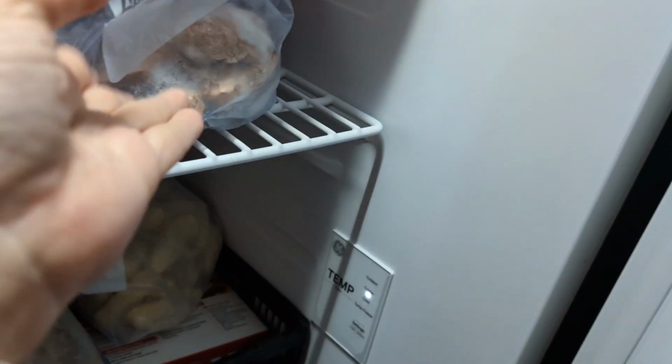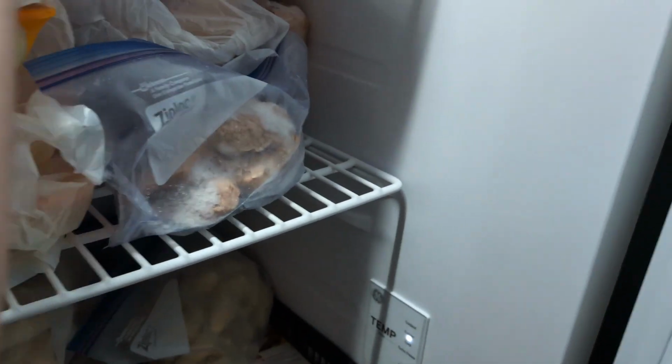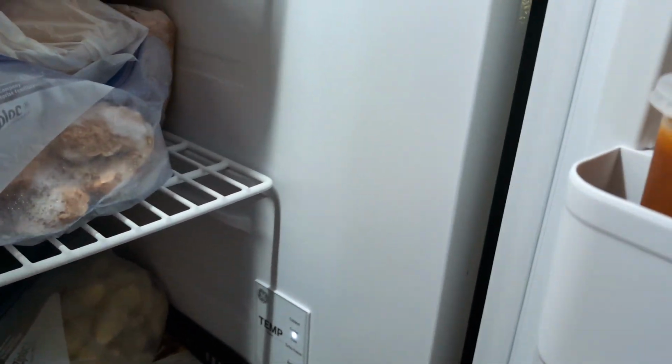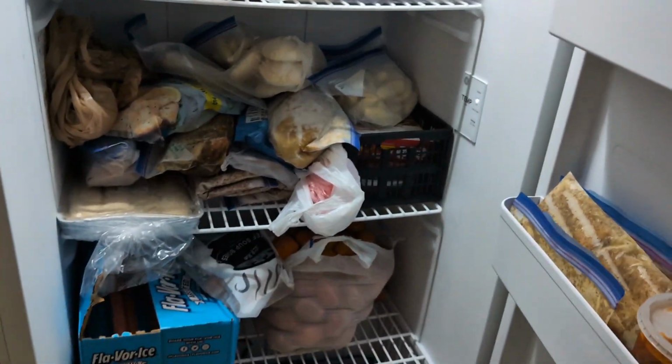We had bought some, I don't even know what that is. Anyway, we had bought some bacon a while back, like this right here, and it turned out to be disgusting. We bought a big old pack and was gonna enjoy it, but it turned out to not be very good.